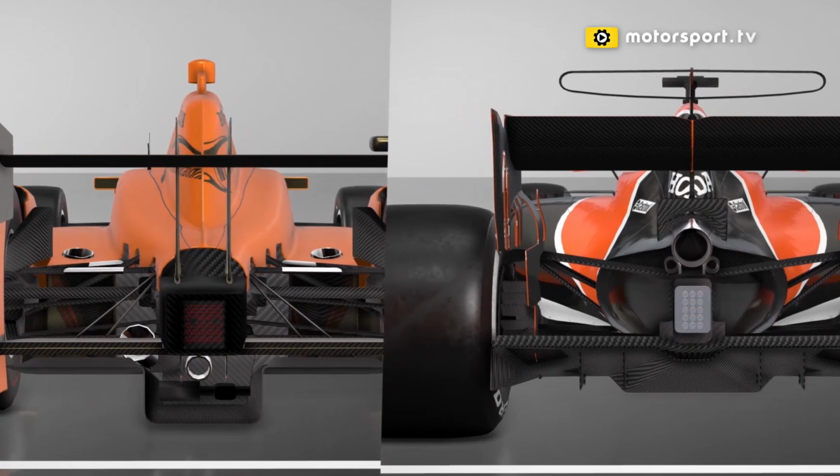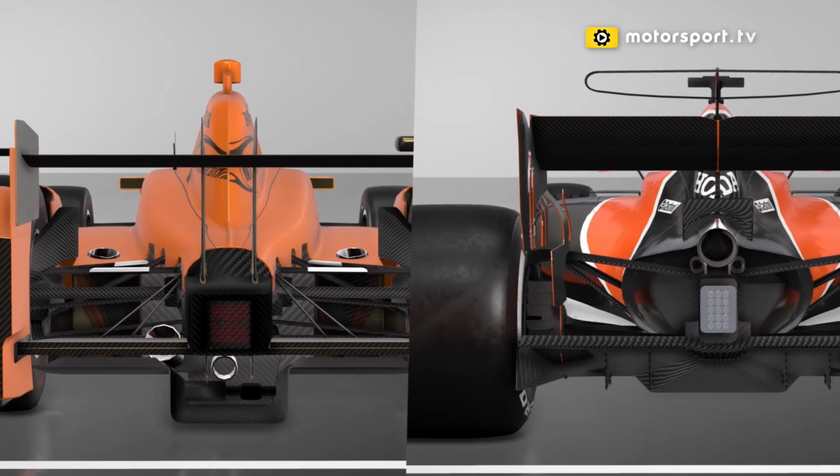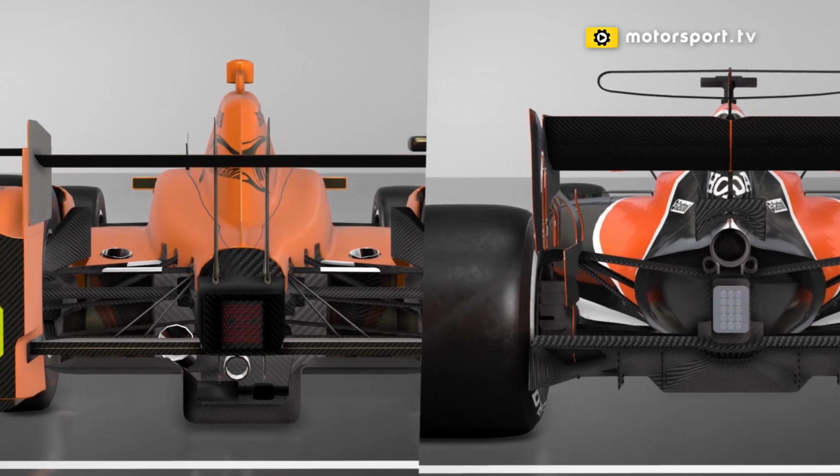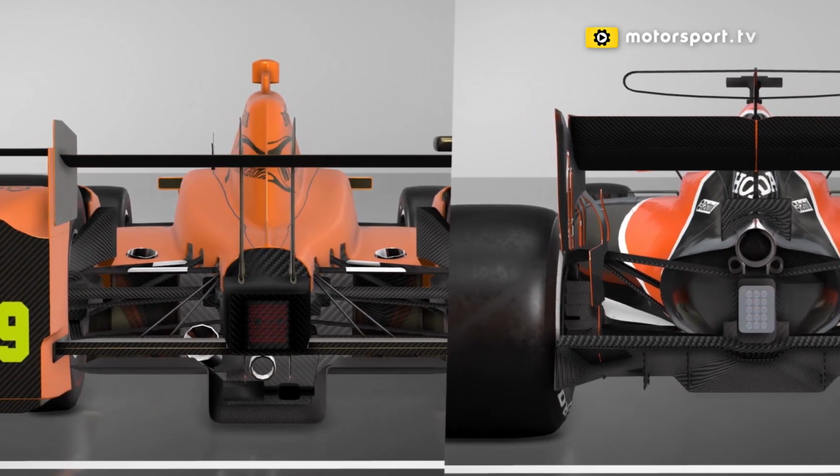And again, just the rear wing levels. McLaren has this deep wing, as deep as the regulations allow it, and the coat hanger shaped T-wing. Whereas again, on the Indy cars, we see that the rear wing is trimmed right out, just one element.